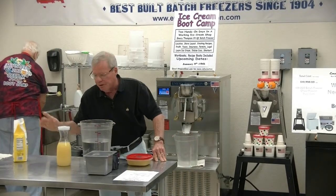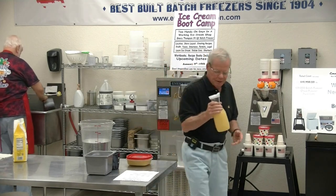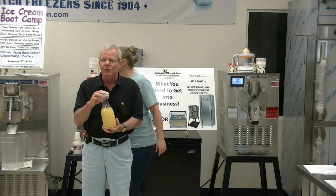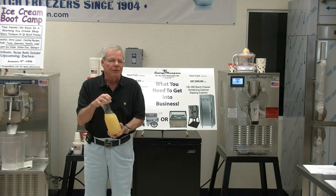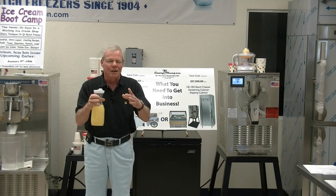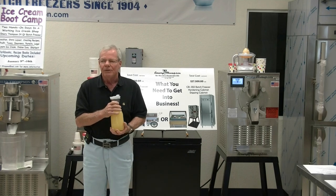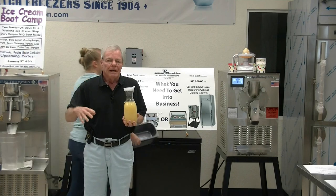And then the real secret is fresh squeezed lemon juice. We squeezed this yesterday from Meyer's lemons, but you can use any lemons. Sunkissed are great lemons. Florida is not famous for making great lemons. We make big, big lemons. They look like grapefruit, but they have no flavor to them. So look for the Sunkissed brand, and that will make a difference.